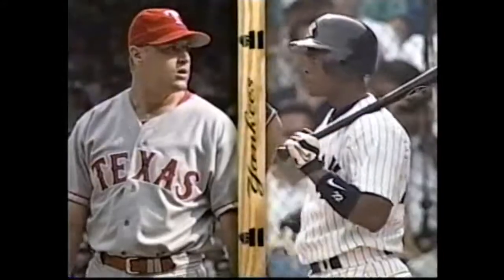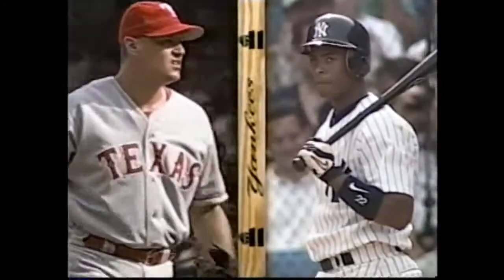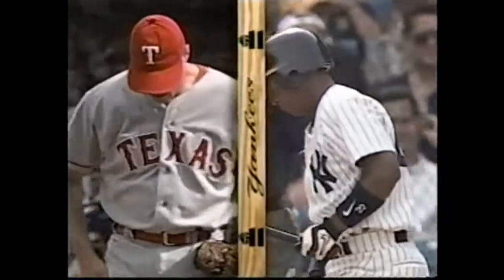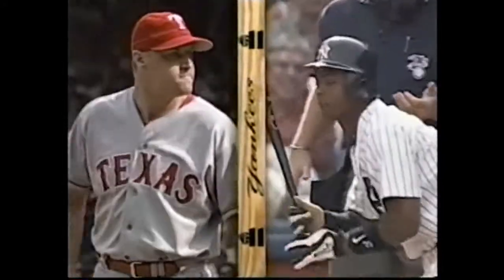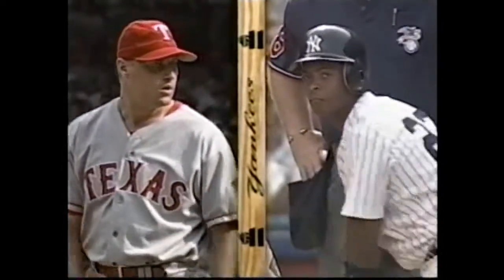Is he ever? I mean, I don't see how in the world more third base coaches don't get hit because they are so close to the action. And most of the time they are watching the runners and not even watching the hitter.